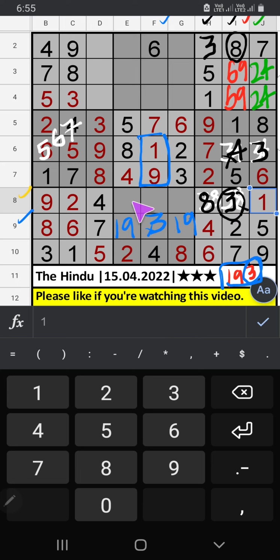8th row, 3 numbers are remaining, 5, 6, 7. Column F, column G, we have 6. So 6 can't come in these cells. Then 6 is confirmed here. Then only two numbers are remaining, 5 and 7. Column F, we have 7. So 7 can't come in the cell. 7 is confirmed here. Then 5 is here.